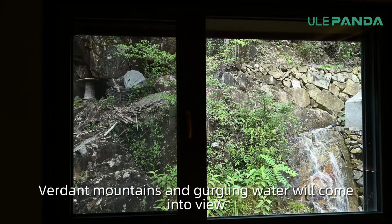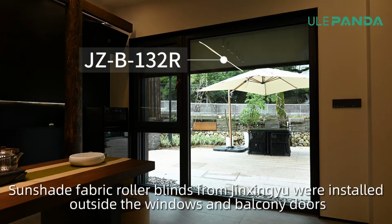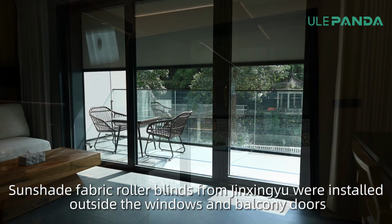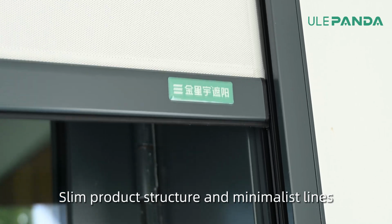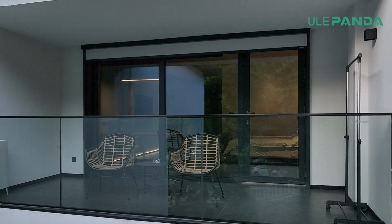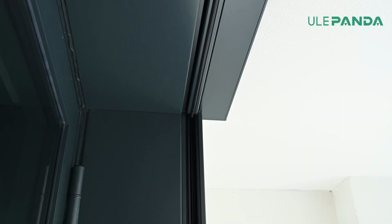Verdant mountains and gurgling water will come into view. Sunshade fabric roller blinds from Jixinju were installed outside the windows and balcony doors. Slim product structure and minimalist lens. The bottom beam can be completely hidden within the housing. It is a highly ornamental sunshade product.